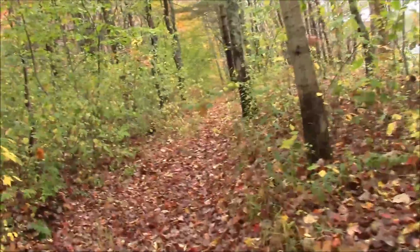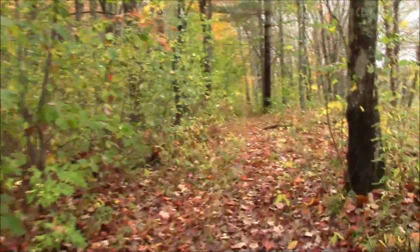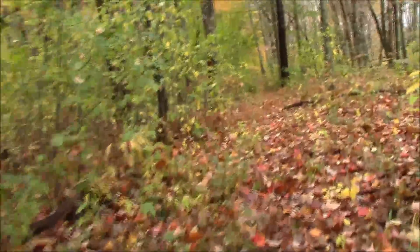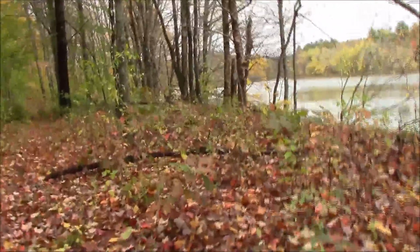But this area, you might remember the winter trackway. That's what this area was done in. Where I'm walking now is an old access road. Hasn't been used in years except by an occasional, and I mean very occasional ATV user. From the looks of the signs here, it's been several months since anybody had been down here with an ATV.